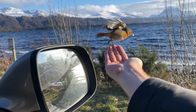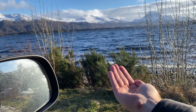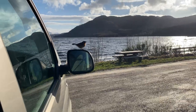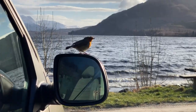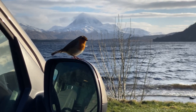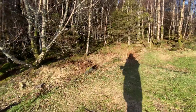Beautiful, hello. Oh, that was super cool. Loch Maree's Robin. Now, our little friend keeps popping back. Hello. Want some food? See what I can get you, hold on.